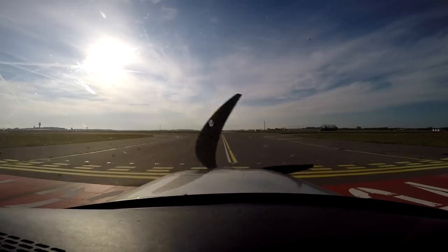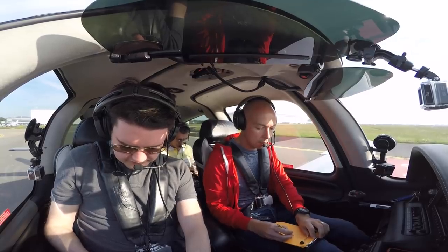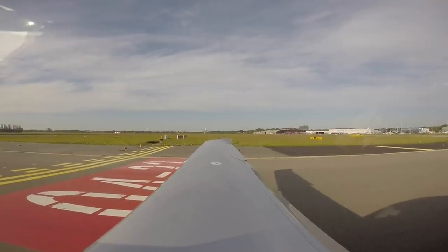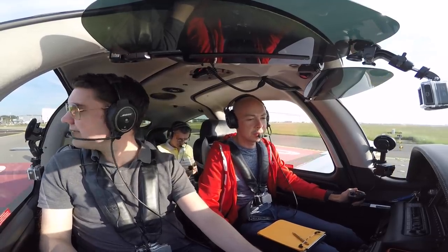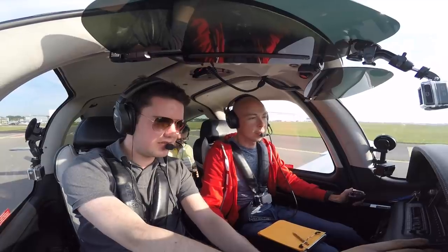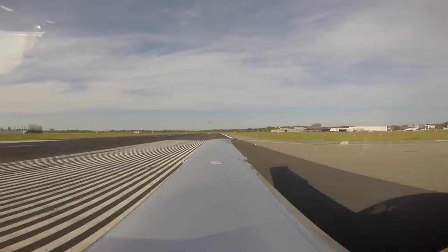November 949 Alpha Charlie, cross runway 22 and taxi to Echo 4, intersection 36 right, please. Cross runway 22, taxi to hold Echo 4 from intersection runway 36 right, 949 Alpha Charlie. Okay, so straight across. Stand by 121.705. So we're going to come up here and then it's going to be a left turn to follow Echo 4. I don't know why they're not letting us use this runway. They said it's to do with landing and taking off on runway 27.